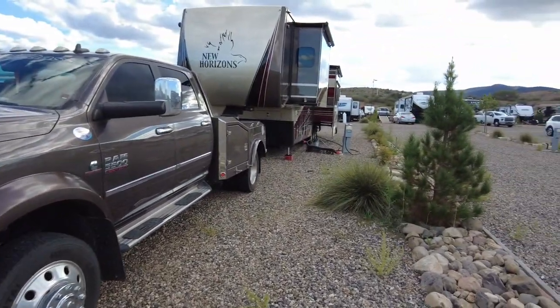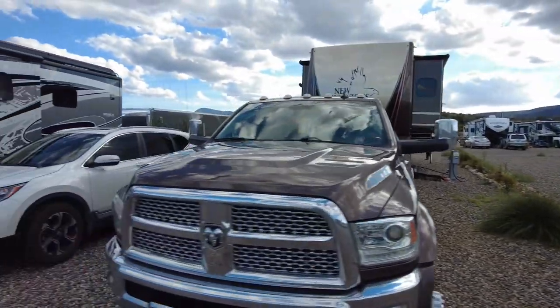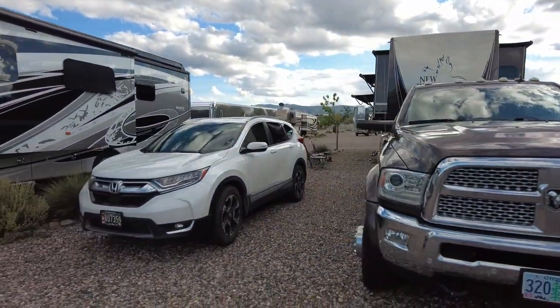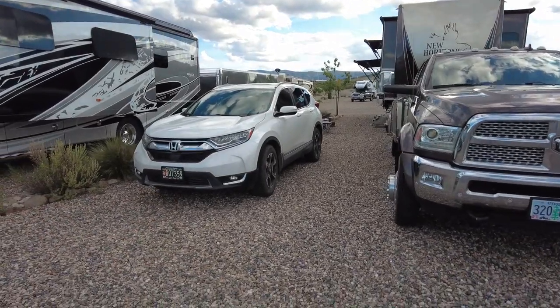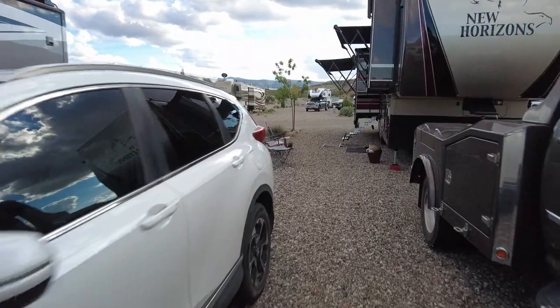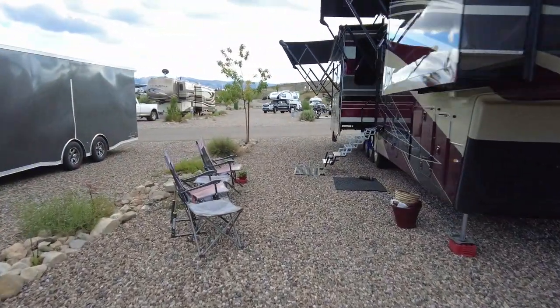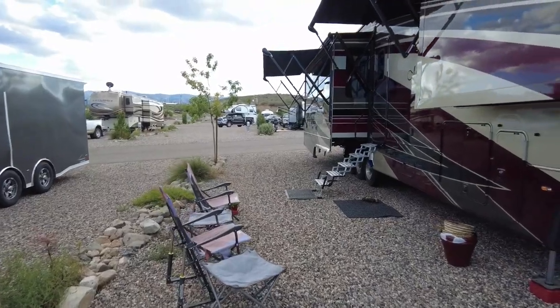All the utilities are easy access, well placed. Plenty of room to park the car next to the truck. Not tight at all. And plenty of room for a nice little patio. So the sites aren't bad.